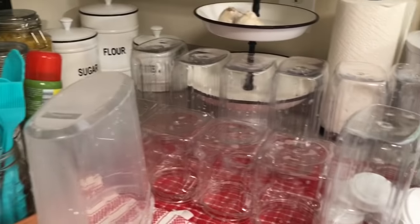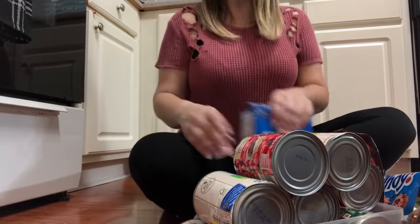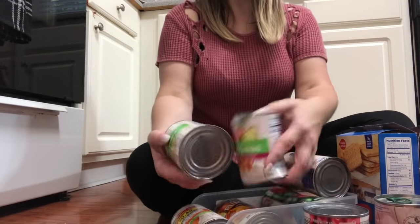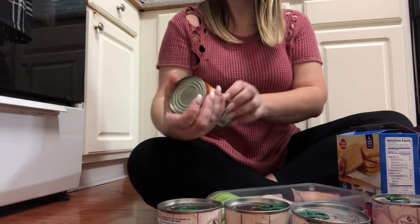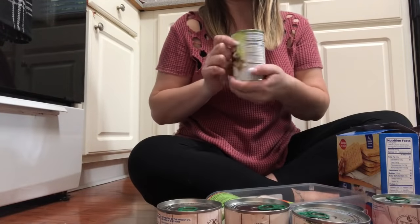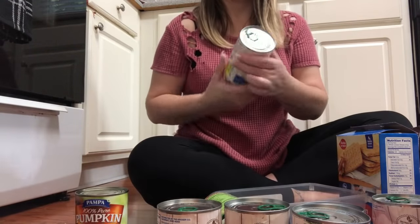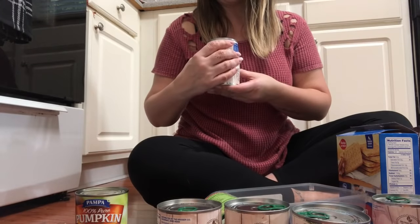Y'all, this is a big production. Like, this is a big production. All right, so we're gonna be going through all of this stuff. We got canned goods right here. We're gonna check expiration dates on these. This pumpkin stuff is so good. It was from Dollar Tree, but I do need to check the expiration. Good, to 2021, that is good. These clearance, because they're bent, I just need to make sure these are good.